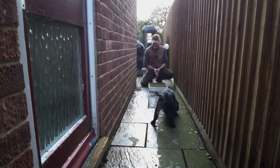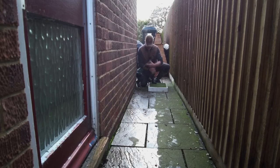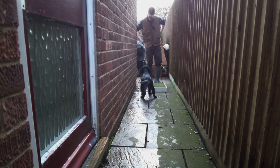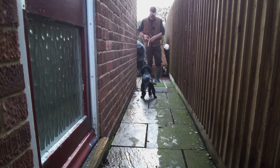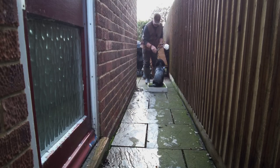Good lad. Come on in. Good boy. Good lad. It's also a plastic dummy. So again, I just like them to pick up all sorts of different retrieves at this age. It just gets them used to different textures, different shapes.